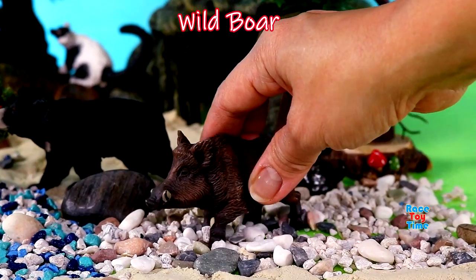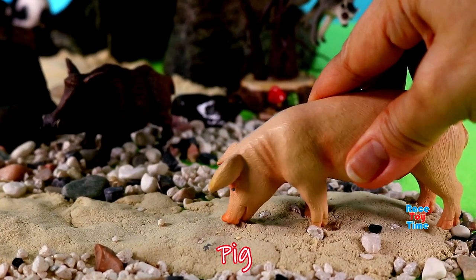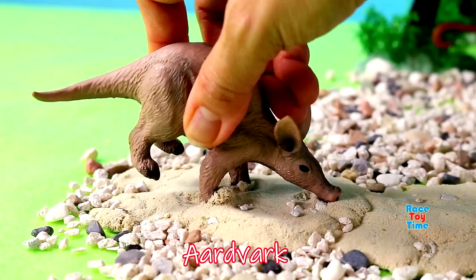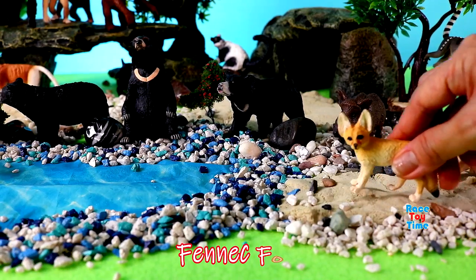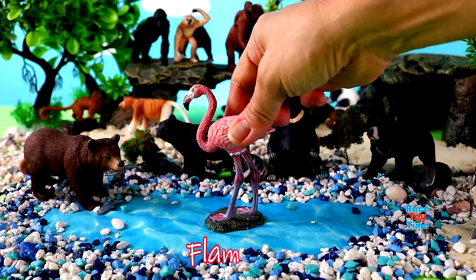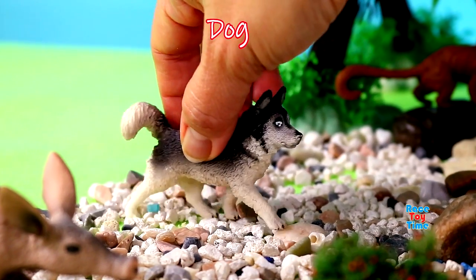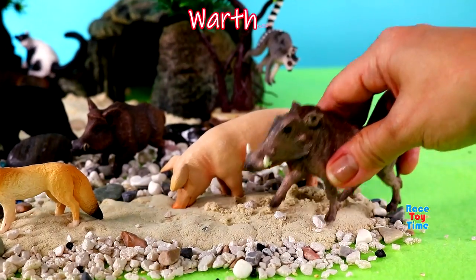Wild boar. Pig. Aardvark. Fennec fox. Flamingo. Dog. Warthog.